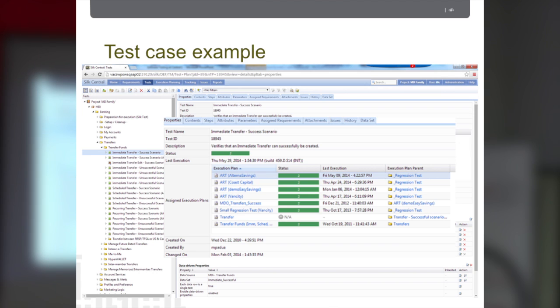So this is the test case example that we have, and I just wanted to show you how it looks in Silk. On the left side here, we have a project tree, and every time you go into folders and subfolders and deeper, you can get really deep down into what it is that you need to do. And that's why I say it becomes really hard to figure out which test case you need to pick.